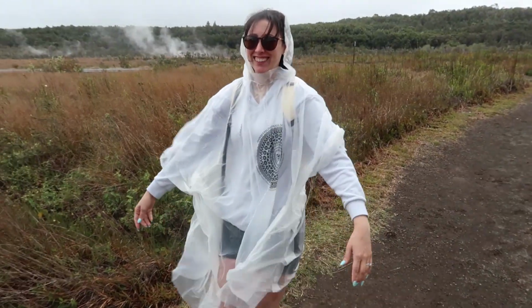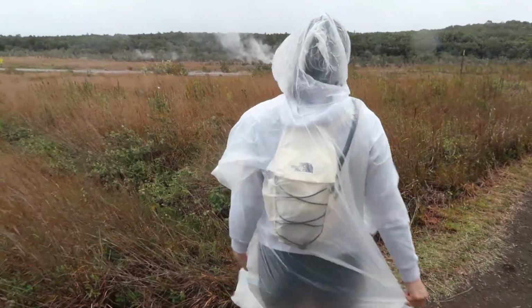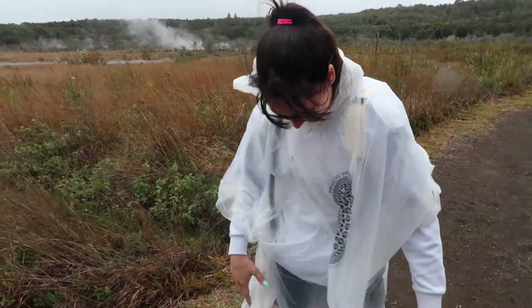Got windy and rainy all of a sudden. She got mad at me, and now she's happy as hell.